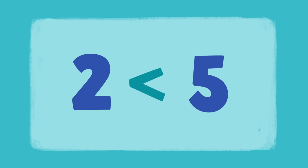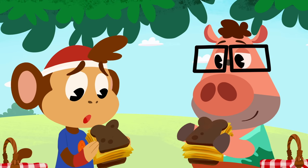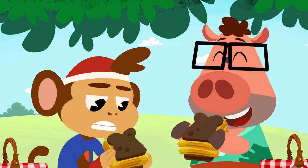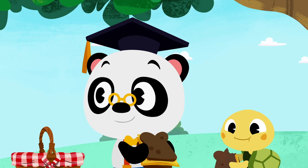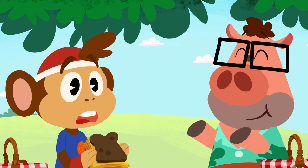So we can use them to write two tomatoes is less than five tomatoes. Or we can write four slices of tomatoes is more than one slice of tomato. So I don't get to eat the biggest sandwich? Nope. But your sandwich still looks awesome, Pip.